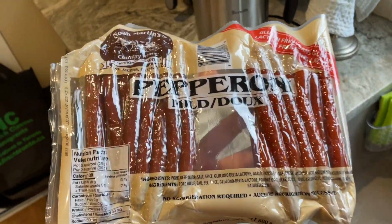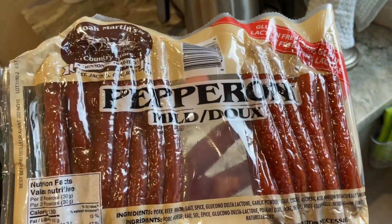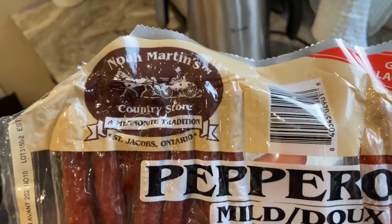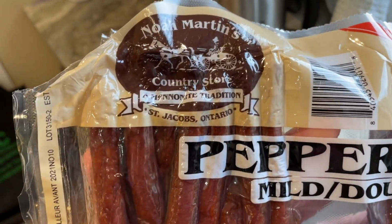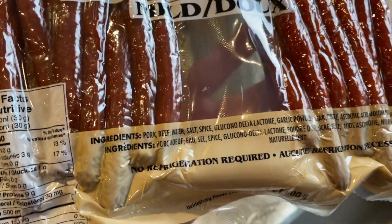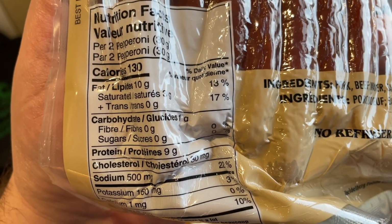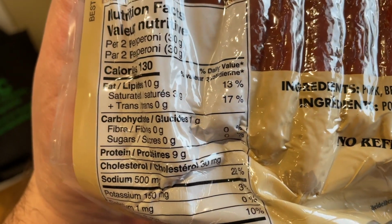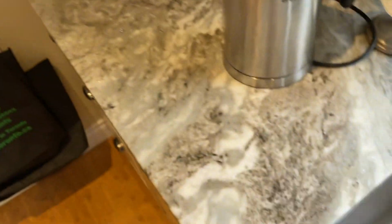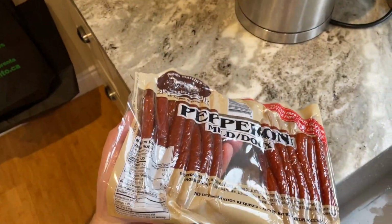So instead of a Smart Sweet, and I really want a snack, I've been buying these pepperoni pepperettes from Costco. They're from Noah Martin's Country Store in St. Jacobs, Ontario. So if you're in Canada, you can probably get these. It's only 1 carb, 1 gram of carbs for 2 of these. So that is going to satisfy a snack craving. It may not satisfy a sweet tooth though.